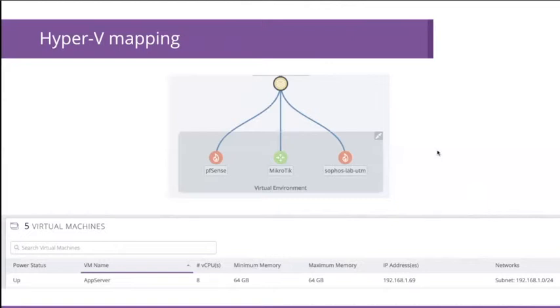Though we are going less deep in the monitoring of specific Hyper-V elements, because we know most of the RMMs already do that. So we don't want to create any extra overlap in that regard. But in terms of making sure the map is accurate, understanding what guests are running on Hyper-V is really, really critical. So we've done an integration with Hyper-V that allows us to pull that information.